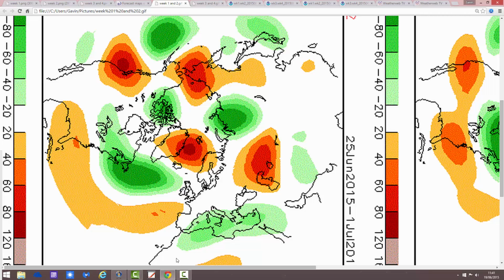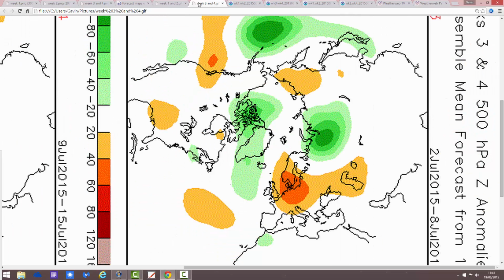The next weekly period, going from the 25th of June through to the 1st of July, this is when the JMA goes a little bit odd with the 500 millibar height. It shows low pressure in the Atlantic, a ridge down to the south and southwest. So this is more of a simple chart to interpret. Basically, we're just in a westerly flow going across the country, and most unsettled conditions will be in the northwest, but driest, not necessarily completely dry weather, will be down in the south and the east.